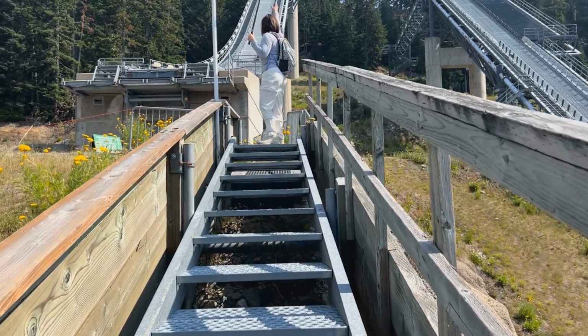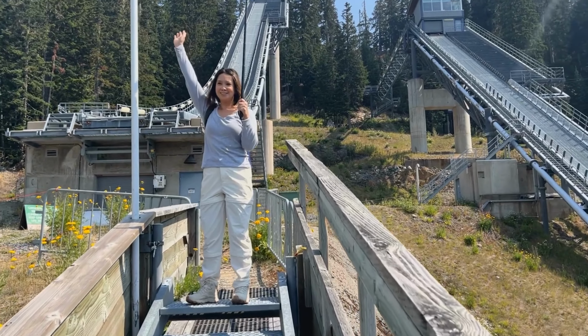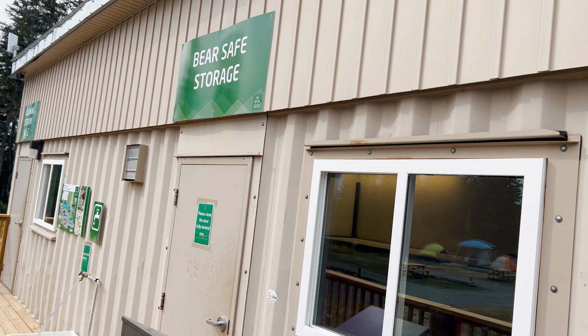We are in Whistler Olympic Park to camp with family for the weekend. This is an amazing site and we are grateful for the opportunity to stay here after getting our van fixed. So this is a major bear area. They have a whole building for bear safe storage.